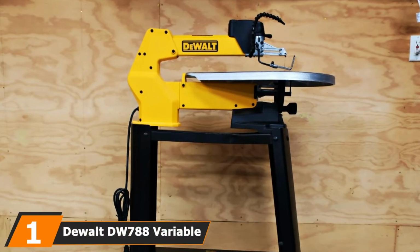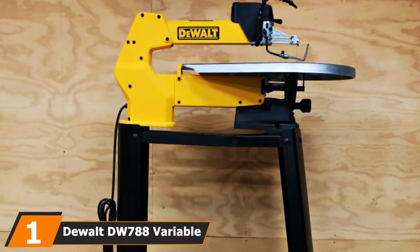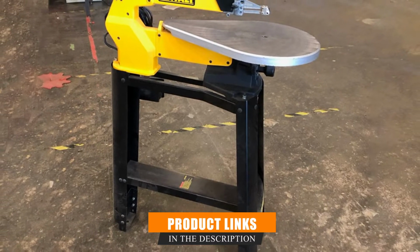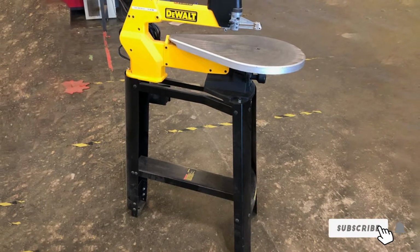At the first position of our list, we have the Dewalt DW788 variable speed scroll saw. Scroll saws are quite complicated pieces of machinery, thus making them right can be quite tricky. Ease of use is very important, because the projects you intend to carry out with them are quite intricate.